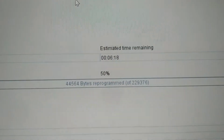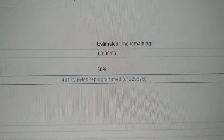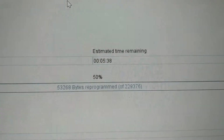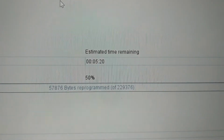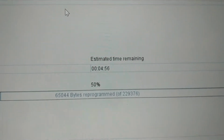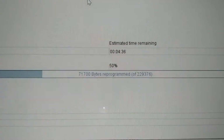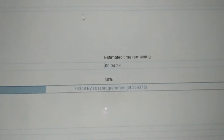Better not breathe. This is highly nerve-wracking, and I've done flashing in my time. That is a lot of bytes, man. Glad I didn't click the X. Yeah, Tech 2 still turning away. I am afraid to move a muscle here. We aren't even halfway done yet. Oh, Jesus. I'm sweating bullets literally over here.